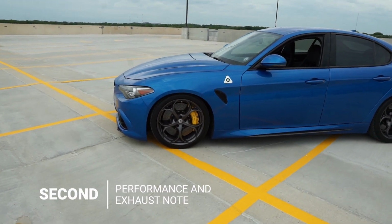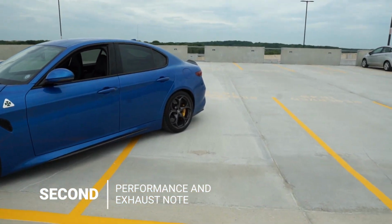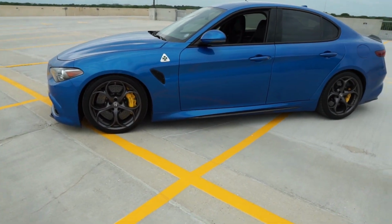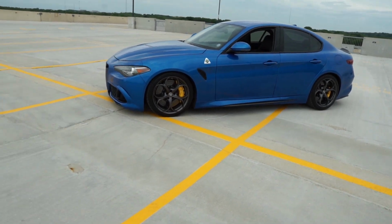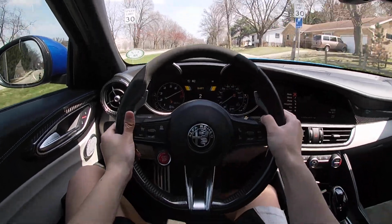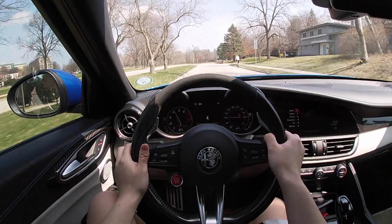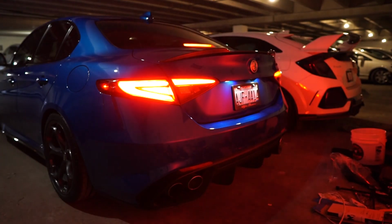Okay, for the second thing, I would say is how fast this car goes, and also the exhaust note. This car is fast, and when you're in first gear and hit the gas pedal, you don't feel any acceleration because the tires just spin. But when you get to second gear, when you can put the power down, it's like a rocket ship. And for the exhaust, I will give you guys some clips. You can hear it.